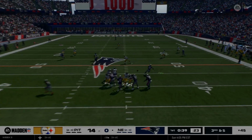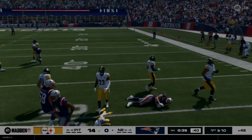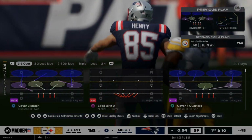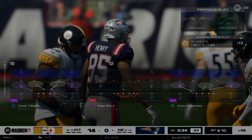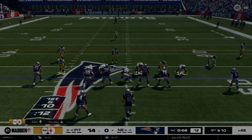Here's May. Short pass caught by Henry. And he will have a Patriots first down by about a yard as they find a way to convert there on 3rd down and 5. Operating out of Steeler territory now.